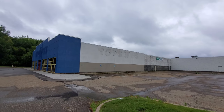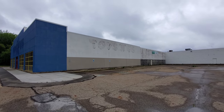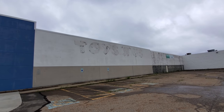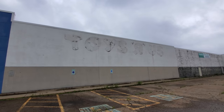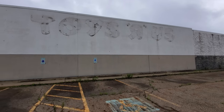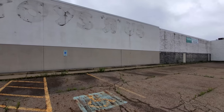And yeah, so that brings us up to the building here. We'll just start on the side. And right here, you can obviously see the label scar from where it used to say Toys R Us. And with how small that looks, those letters were actually enormous. I could not believe how big they were. They had taken them down and laid them along the building right here. Some of them were on the ground.